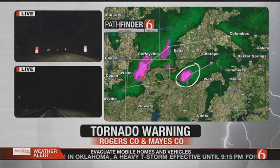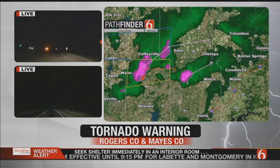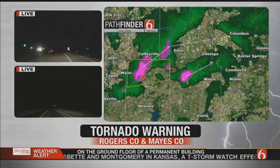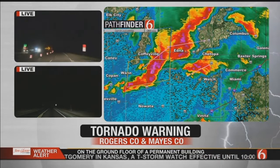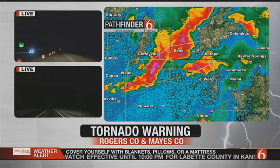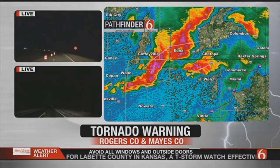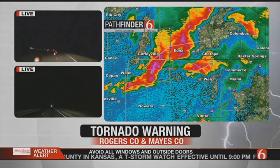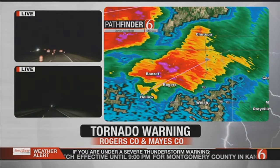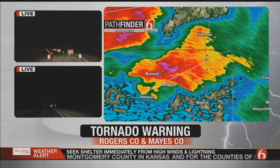But again, the cell that has been tornadic, or at least we've had tornado warnings on it, has weakened to a certain extent for you folks in the northern portion of Mayes County. Now let me take a closer look at some of this activity. We'll zoom in on the storm that has been located in the northern part of Craig County. I'll get my names out here in a minute. You can see the areas that are being impacted by it, Rogers and Vinita.